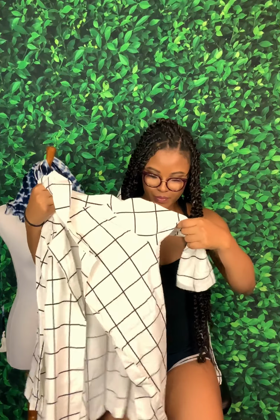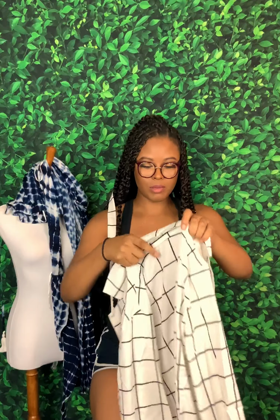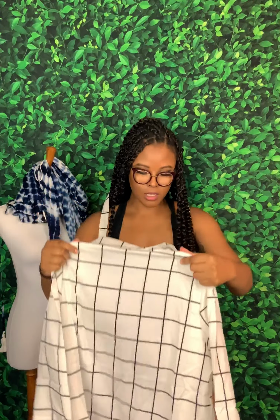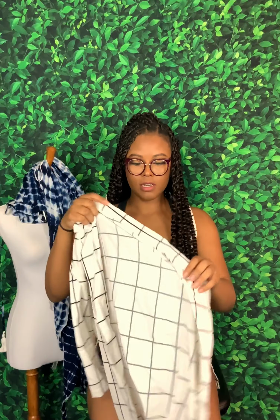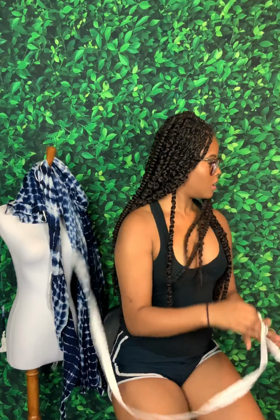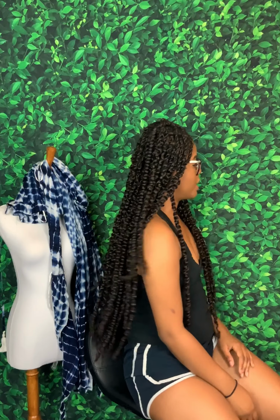And this is like a blazer. It comes with shorts and a blazer. Probably gonna leave my tank top on for this, my black tank top underneath. And that's not even everything. I just want to try on three looks real quick.